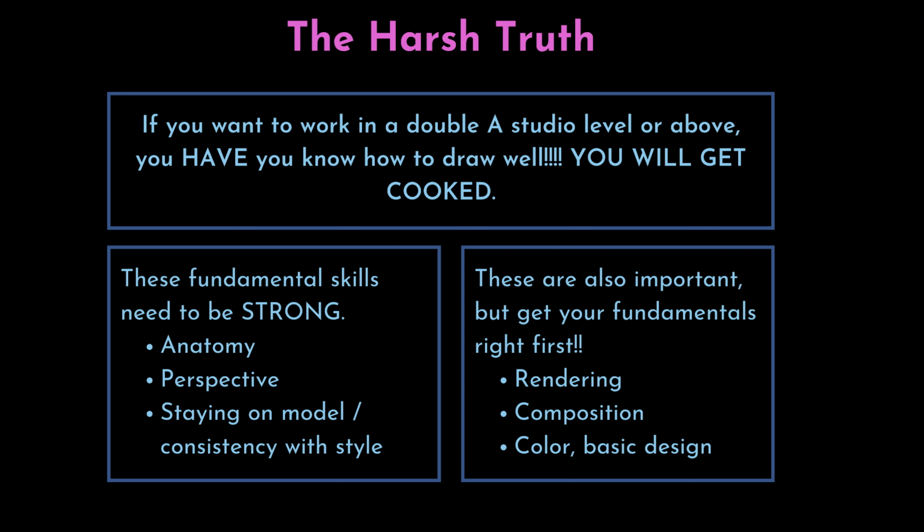It gets rougher every year. So whatever we're saying right now, where it's like, you have to draw well, you're already drawing well, but you have to draw at a better, higher level. It's hard to describe how good some of these people are.